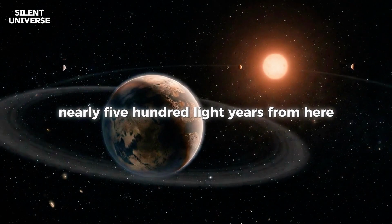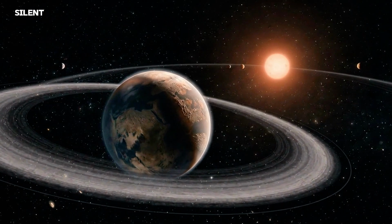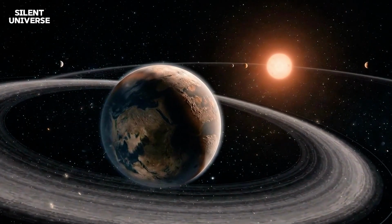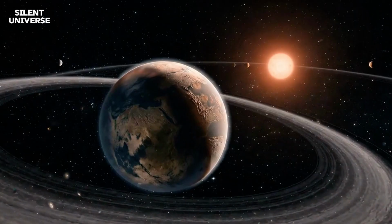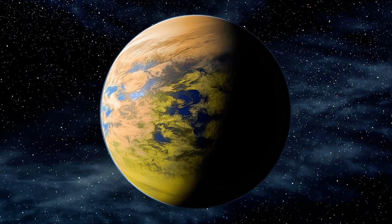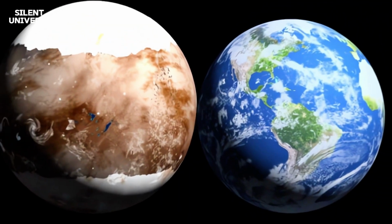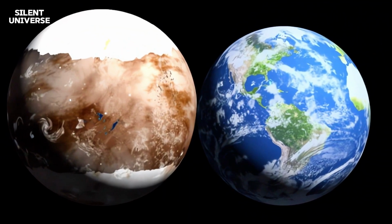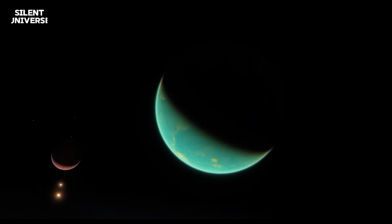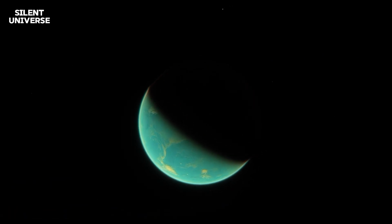Nearly 500 light years from here, a telescope named after a 17th century mathematician spent years staring at one tiny patch of sky, waiting for a flicker so small it almost went unnoticed. That flicker turned out to be a planet, and in 2014, NASA announced something that had never been confirmed before: an Earth-sized world sitting inside another star's habitable zone. Reporters called it Earth's cousin. Scientists called it historic, a genuine turning point in the decades-long search for another living world.